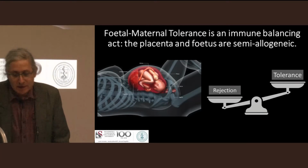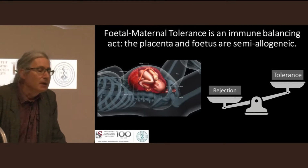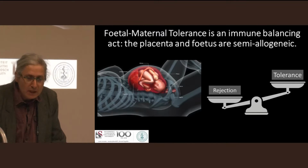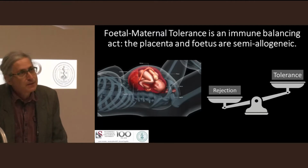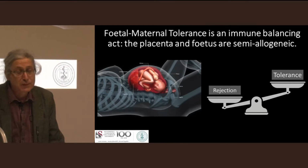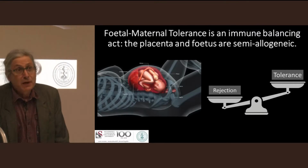Now this year is the 60th anniversary of Peter Medawar getting the Nobel Prize in 1961 for identifying and defining acquired immunological tolerance. And in a sense, the fetus and the placenta are semi-allogeneic. In other words, they are half paternal and half maternal. And it's been a model for transplantation immunology for many years.